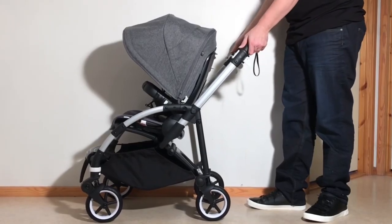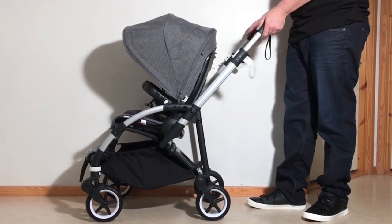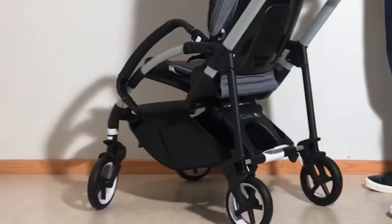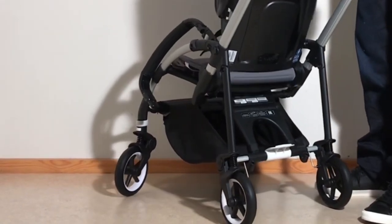Looking at parent comfort, the B6 has the largest range of handle height of these three models, being adjustable between 91 and 108 centimeters. The shopping basket has a decent weight capacity, but is the most difficult to access of these three, other than from the front, in my opinion.